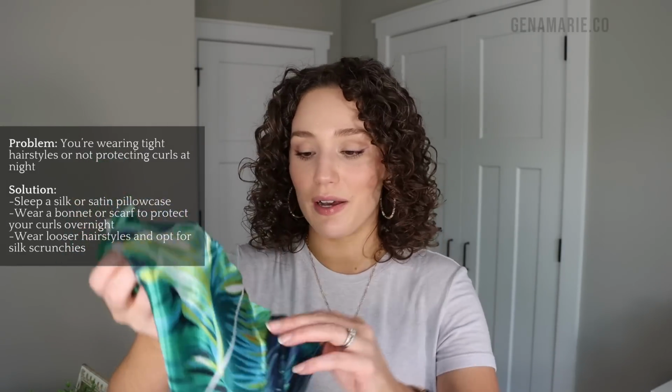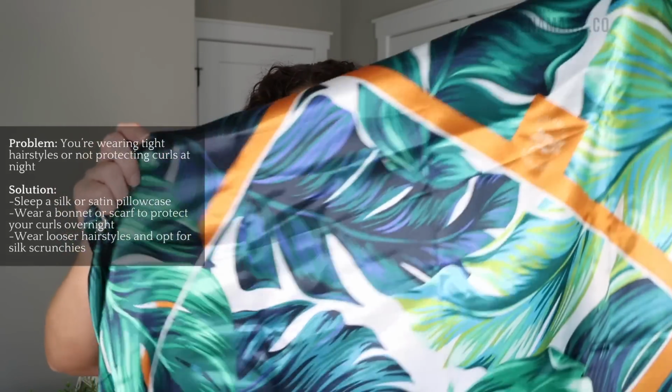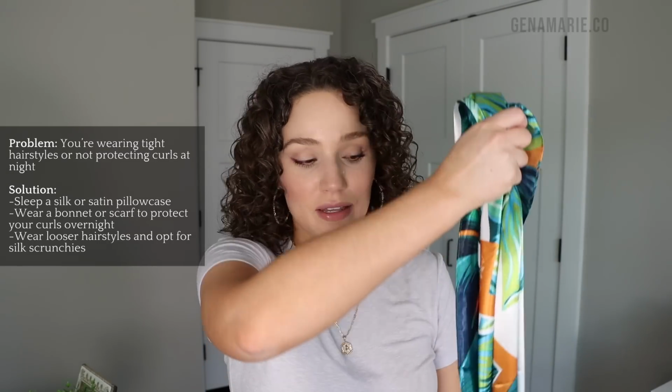Curlsmith actually makes some. This one is so pretty for the summertime. I love their scarves, but look at this. How pretty is this print for summertime? So I love wearing these when I'm going to be out in the sun, or if you're somebody that wants to work out at a gym or outside and you want to protect your curls, but you don't want to wear your bonnet. You can wear a silk or satin scarf like this and tie it up really cute, and that will keep your hair up off of your neck, and it will also keep it protected from the sun, which, as I mentioned, can be very damaging as well.